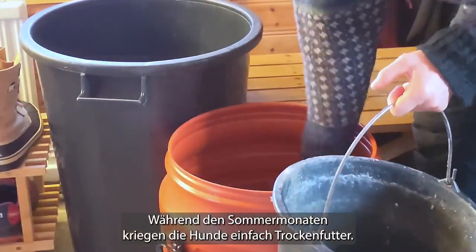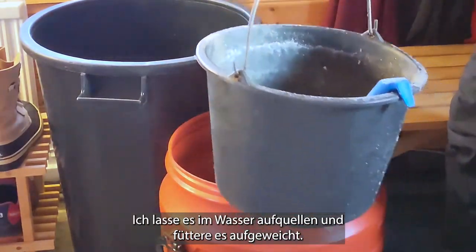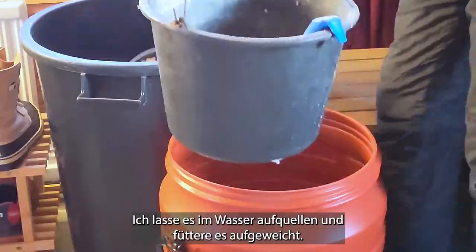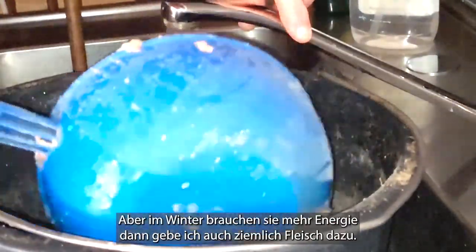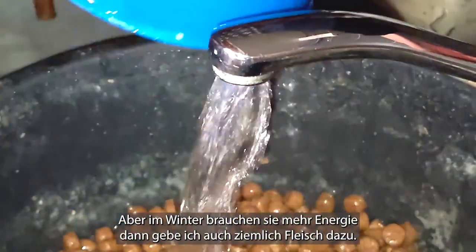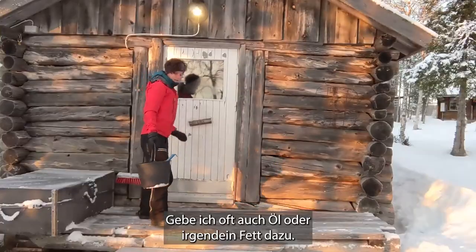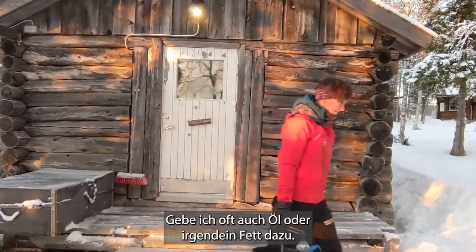During summertime, the dogs just get dry food. I melt it down in water and feed it when it's soaked up. But in wintertime, they need more energy and I normally add quite some meat as well. If it's very cold periods or some dogs get too slim, I normally add oil or some kind of fat.